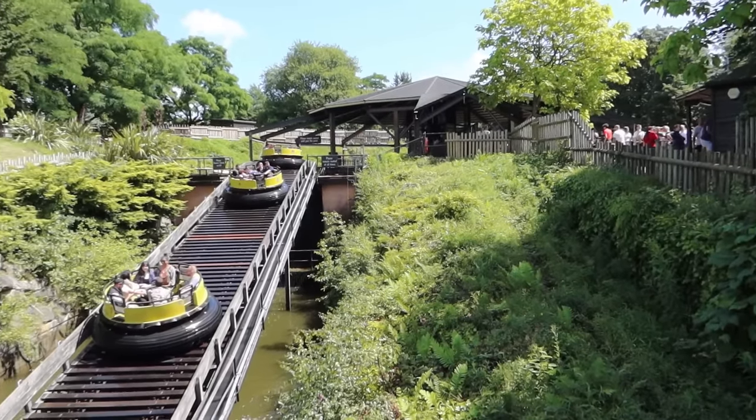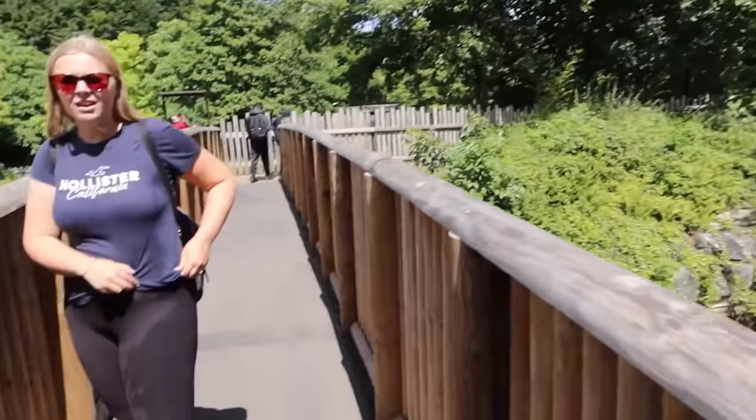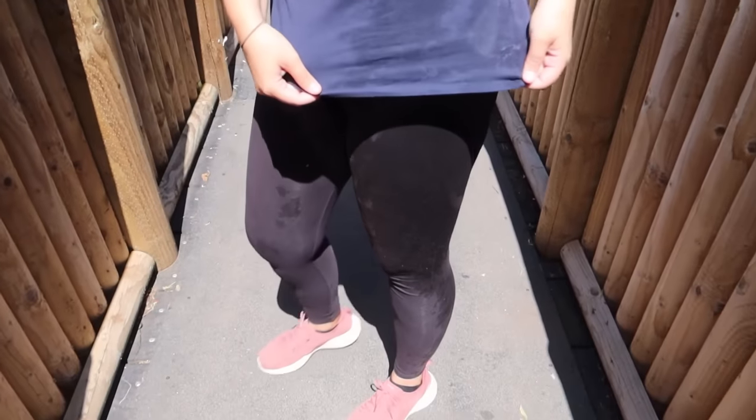We just had our ride there on the Congo River Rapids for the first time with the waterfalls in quite a few years. Look at this! That is the most soaked I've ever got on the rapids. Oh, look at that! There you go! Fantastic! Soaked. That's what we like to see.